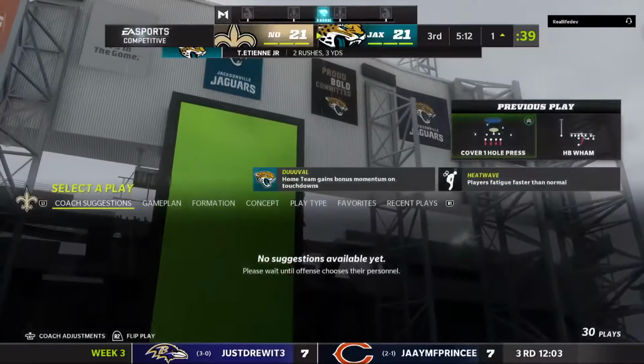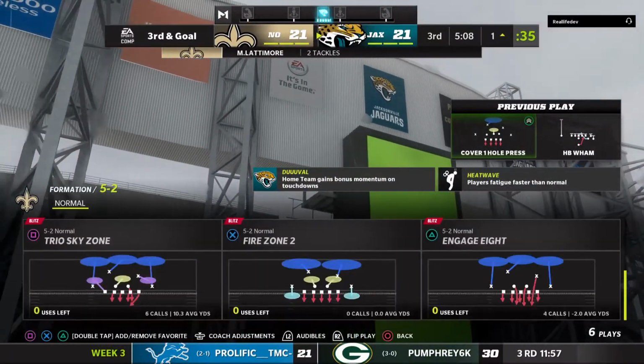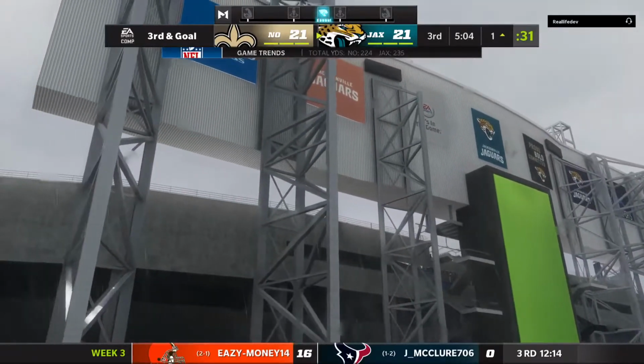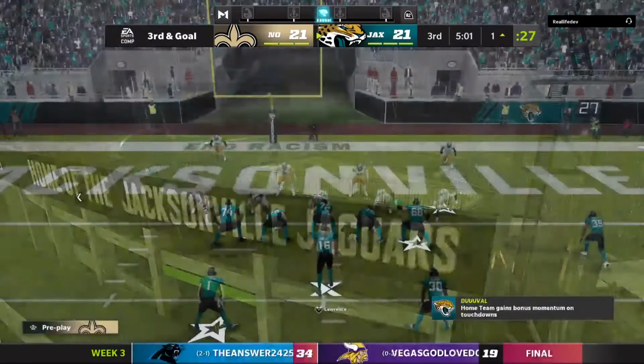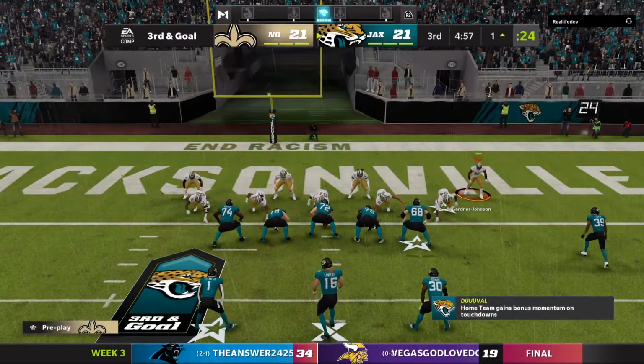But let's go back to what you talked about before. Getting his feet down. Would you say dotting the I? I can cross the T as well. That was excellent footwork to get in bounds and make a great catch. Now, they'd really like to make the short field pay off. We'll see if they can, but this is 3rd and goal.